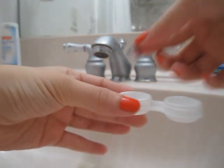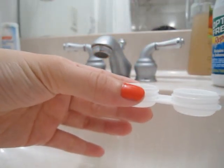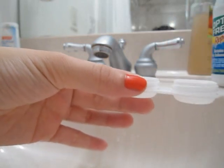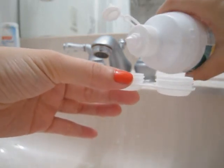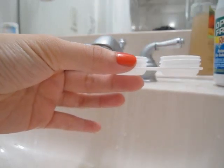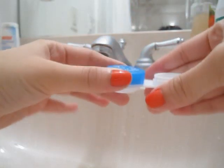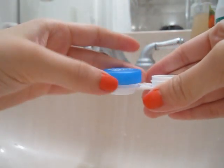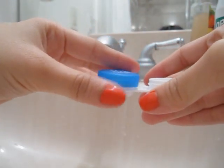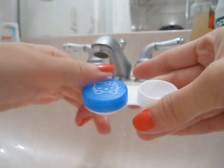Then I'm just going to drop this into my solution. Same goes for when I clean off the lenses after use. I just clean it like that, and then I just store it. After 6 hours, these should be ready to go. You can leave them there for a day, but the recommended time on the bottle is 6 hours. So there you have it.